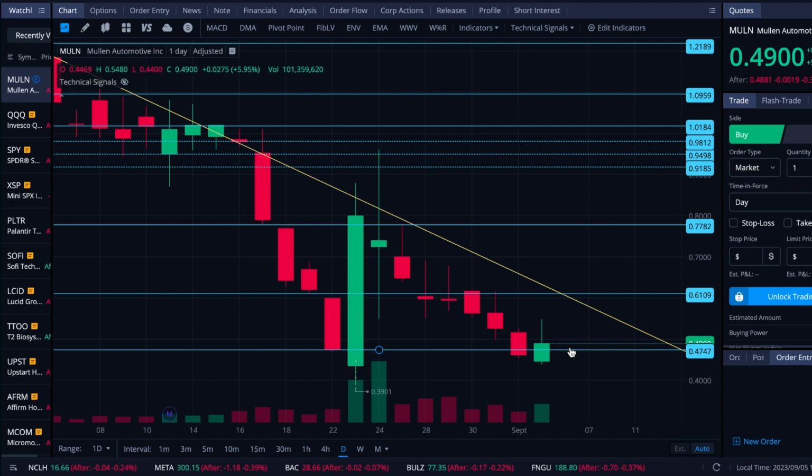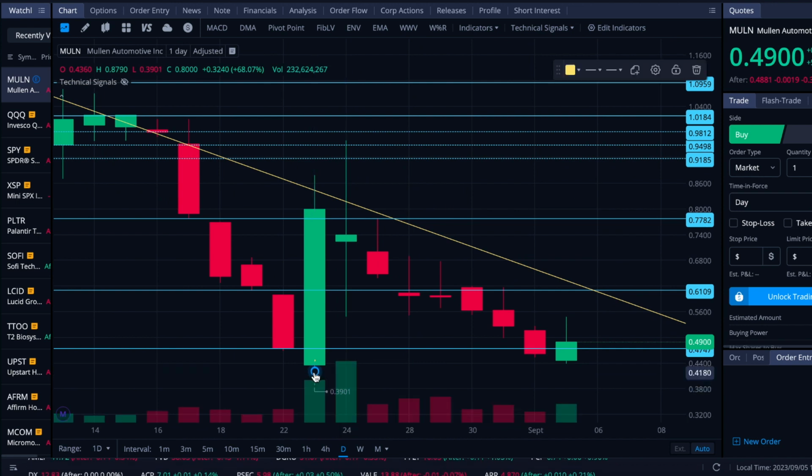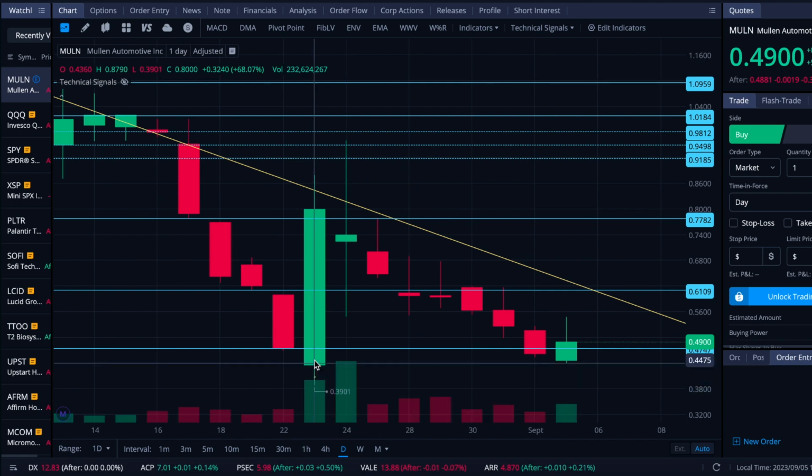Now we did have this lower line here of 47.47, which it pushed through. It had a low of 0.44 today. So, certainly could be looking for something. Oh, we got some daily activity on here. I'll get rid of that.